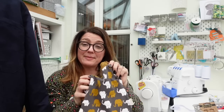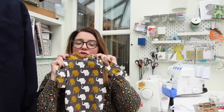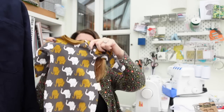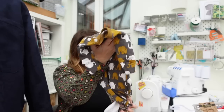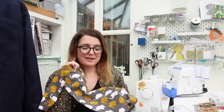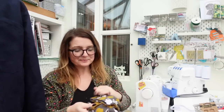I made the newborn size last time, and it was absolutely humongous. It was so big, and I really want the baby to be able to go in this straight away. So that's why I've made the premature baby size. But it's not a premature baby size, to me it looks like a newborn. So yeah, I'm really proud of that make. Really, really love it, and I'm sure Melissa is really going to love it as well.